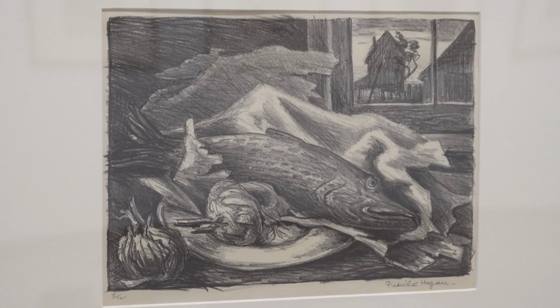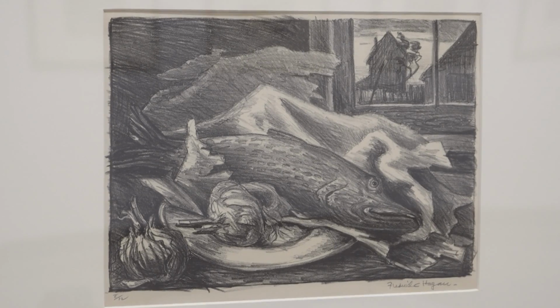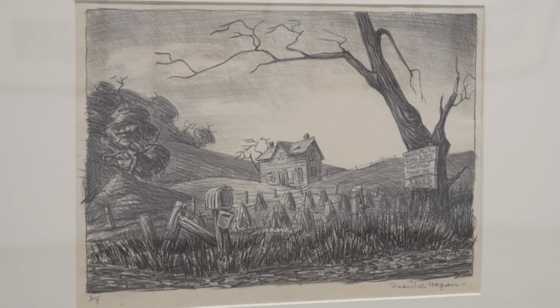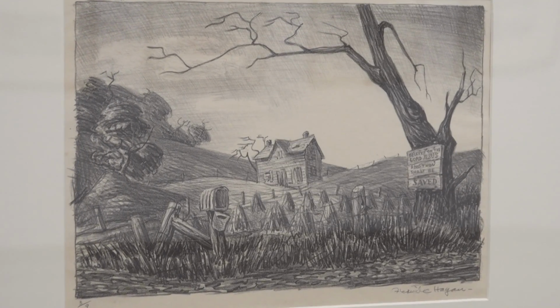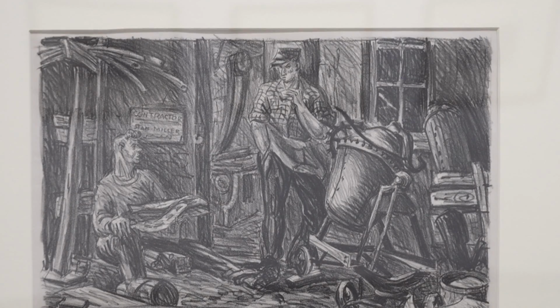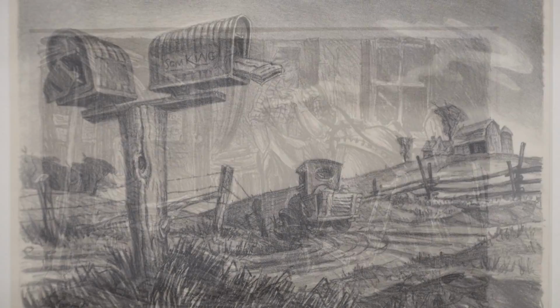He himself was taught by a number of members of the Group of Seven, so he absorbed their influence. And then he transposed it into his own vision, which is really phenomenal. The exhibit focuses on 37 lithograph prints produced by Hagan in Northern Ontario.